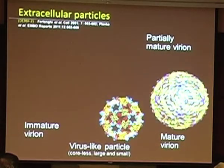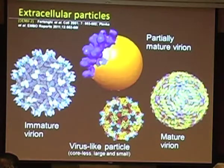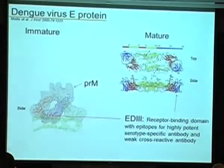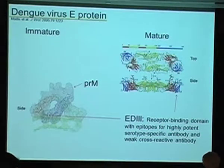So this summarizes for you that dengue virus particle populations are a mixture. We can see mixtures of mature, partially mature particles and mature particles, in addition to virus-like particles generated from dengue-infected mosquito cells. And this slide shows you that the arrangement of PRM and E in immature particles is quite different from that of mature particles.